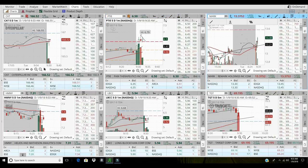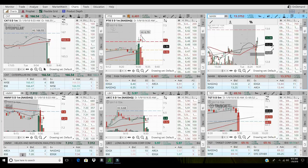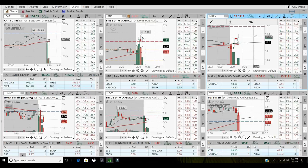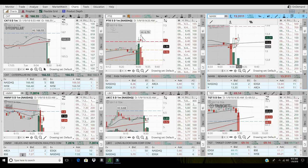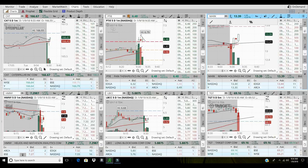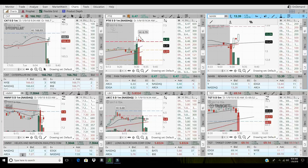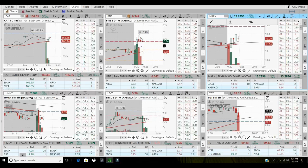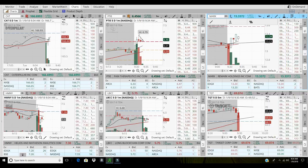There's Mark. So it looks like that trend line held on Mark. I'm gonna grab a small piece right here, 133.1. And I'll put my stop right here at this trend line. So I'm long Mark at 133.7.